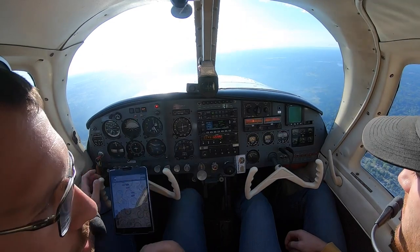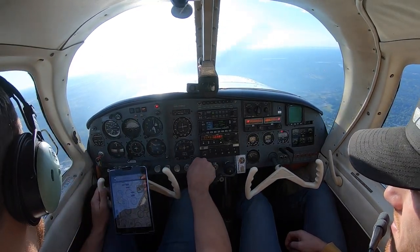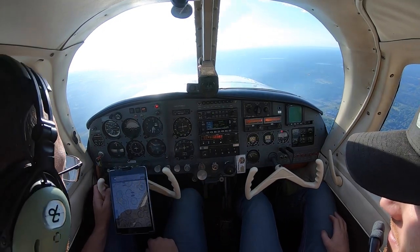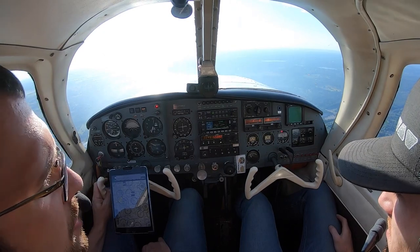Pretty smooth, right? Nothing crazy about it. What we will do is, once we get up to about 3,500, we'll push this thing over, get some speed, and just close the cowl flaps. Then I'll let you fly it.